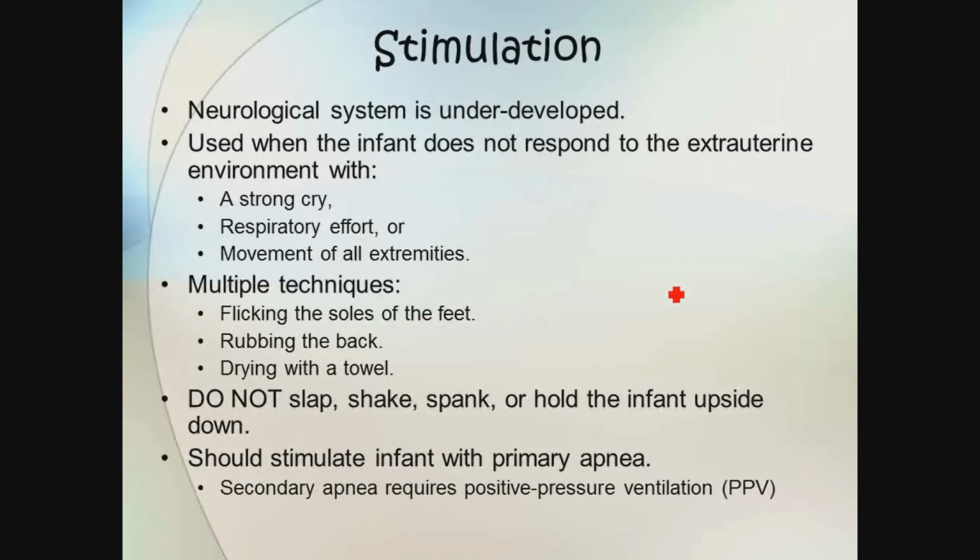We talked about the lungs being one of the later organs to fully develop and be functional. So premature babies, somebody born at 26 weeks, are going to have fewer alveoli and have problems with gas exchange. They also have a very poorly developed neurological system. So premature babies often don't respond to the change in environment and breathe in a normal fashion.